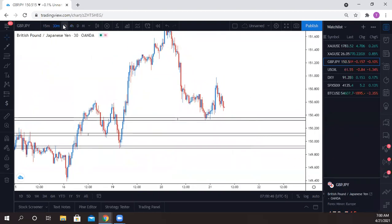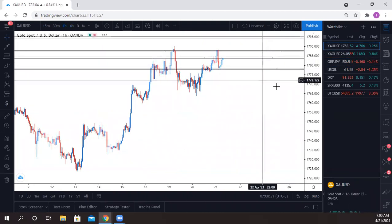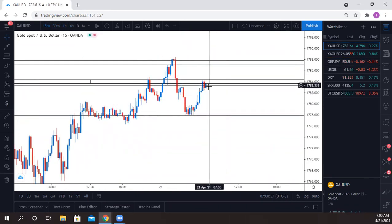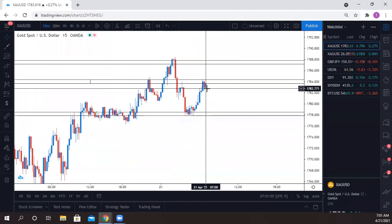But with gold, I think we just opened up on the 7 o'clock candle, but we didn't create a bottom wick on mine, I don't think. Let me check my other broker real quick. Let's see here. What's going on here? Man, my stuff is moving slow today. Yeah, so mine didn't create a bottom wick.